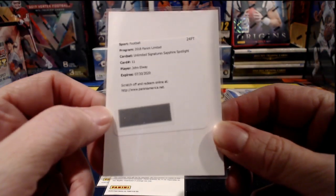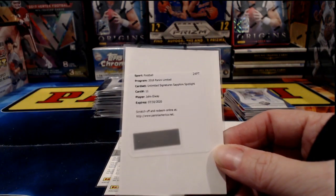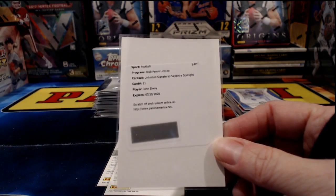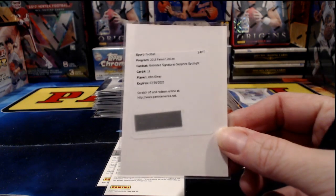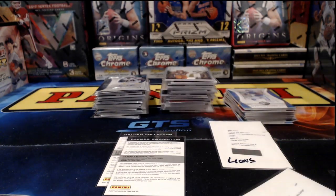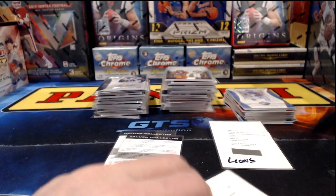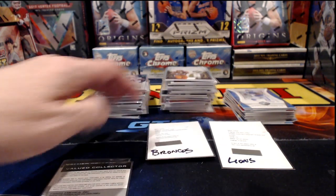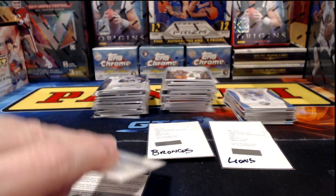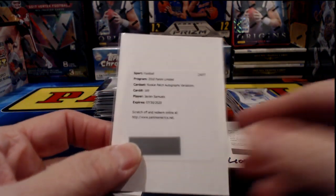Next up is John Elway. Woohoo! Man! And I already thought the Broncos were having a good break. This is Unlimited Signature Sapphire Spotlight John Elway. Wow. And just not for nothing, but this is like the third or fourth Elway we've pulled recently because we kept pulling him out of Leaf Best of Football too. So we've been on a little bit of a John Elway kick.